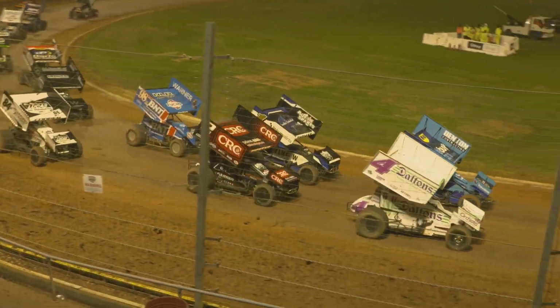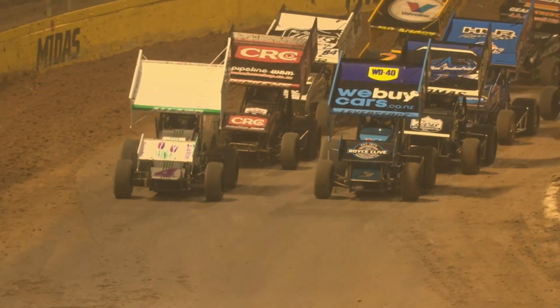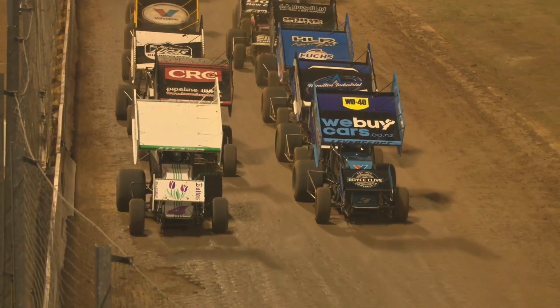What an impressive front 2 rows, Hans, as well. 1, 2, and 3 stuff. And then Jonathan Allard in there as well, no stranger to New Zealand and North Island Championships. Allard on the outside of the front row controls the pace.